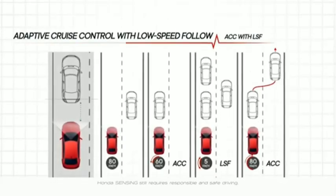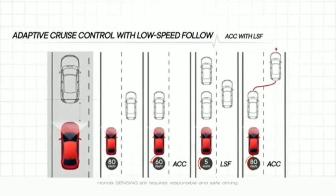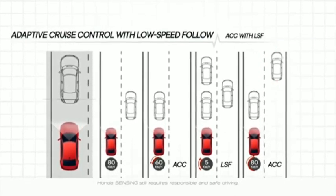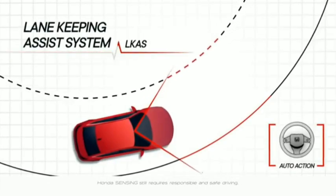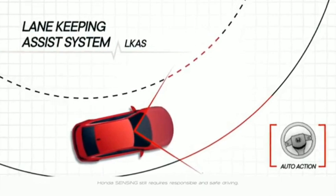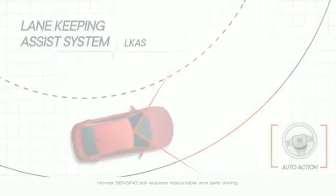The adaptive cruise control is perfect for long drives, as it lessens your fatigue by maintaining the distance based on the car in front of you. Braking and accelerating is needed, while the low-speed follow, or LSF, helps make it easier to drive during stop-and-go traffic. Lane Keeping Assist system keeps the vehicle at the center of the visible road lanes and in the best driving position, as it guides you to follow the flow of the road.